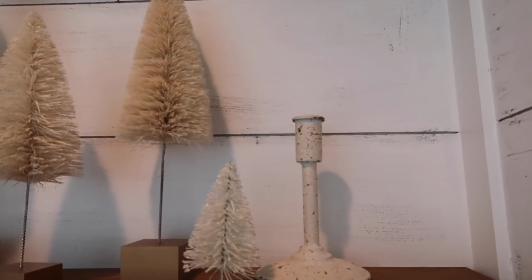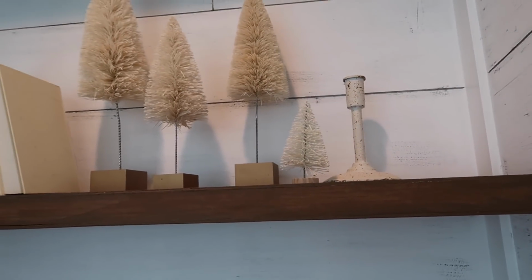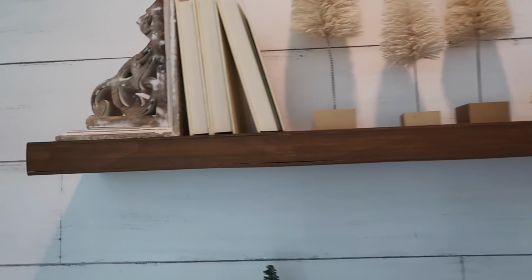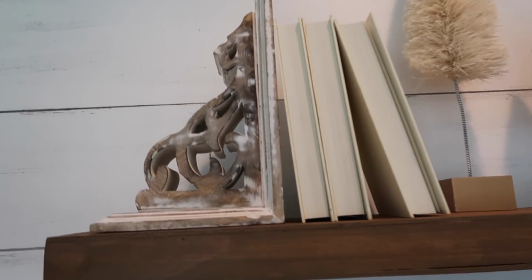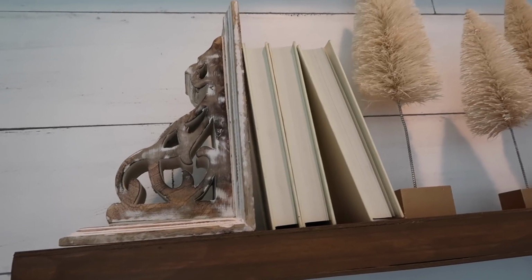It's very vintagey looking. That was also from Hobby Lobby, and I just kind of staggered those and then layered them next to this vintage corbel I have. Actually, it's not really vintage. It looks vintage, but it's from TJ Maxx. I think it was like $10.